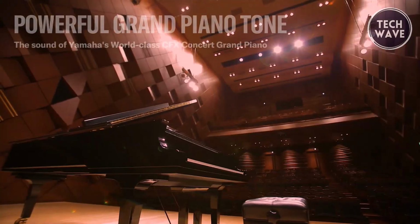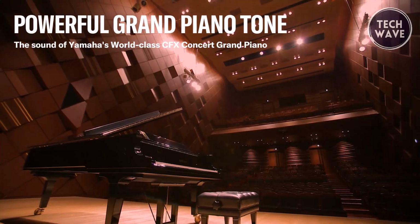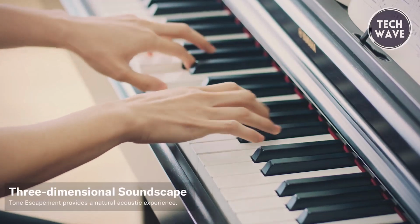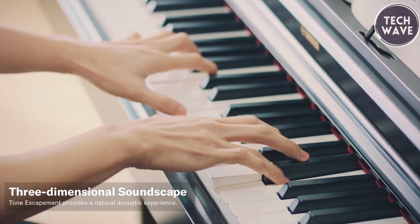At the heart of the YDP145 lies Yamaha's acclaimed CFX concert grand piano sound sample, renowned for its sparkling highs and resonant bass. This meticulously sampled sound ensures extraordinary expressive power and nuance, faithfully responding to the musician's touch with clarity and rich harmonic content.